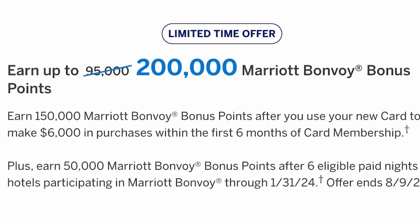All right, now let's move on to a very interesting, also limited time offer on 2 of the Marriott Bonvoy credit cards from American Express. You can earn up to 200,000 points in a kind of 2-stage bonus on both of these cards.